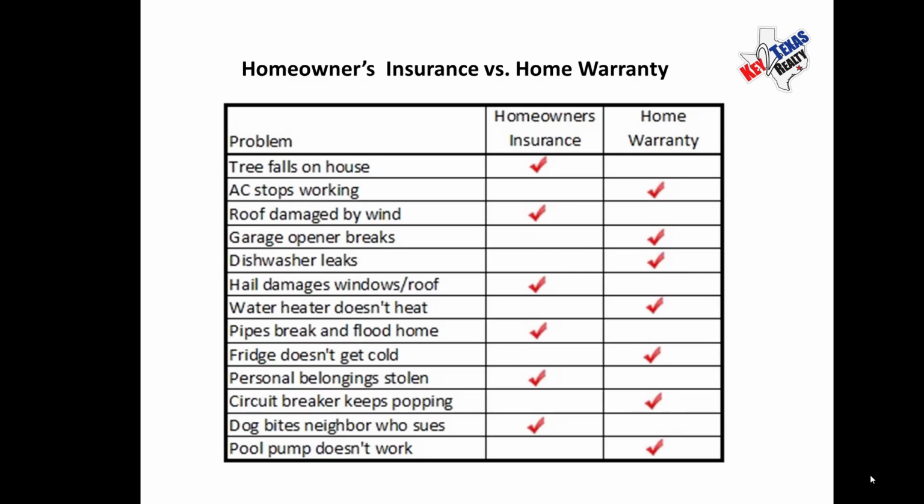Just some key things, or subtle differences between the two. The homeowner's insurance covers, as you see, if a tree falls on a house, if you have roof damage by wind or hail damage, if you have pipes that break and flood the home. This is like an exception to that flood insurance rule. However, not all insurance policies cover this. So that's why it's really important when you're shopping for homeowners insurance that you check to see if these things are covered. If your personal belongings are stolen, if a dog bites your neighbor who sues. So these are things that the homeowners insurance covers. If there's a hurricane, like we just had Hurricane Harvey, that comes and destroys your house, you have homeowners insurance.